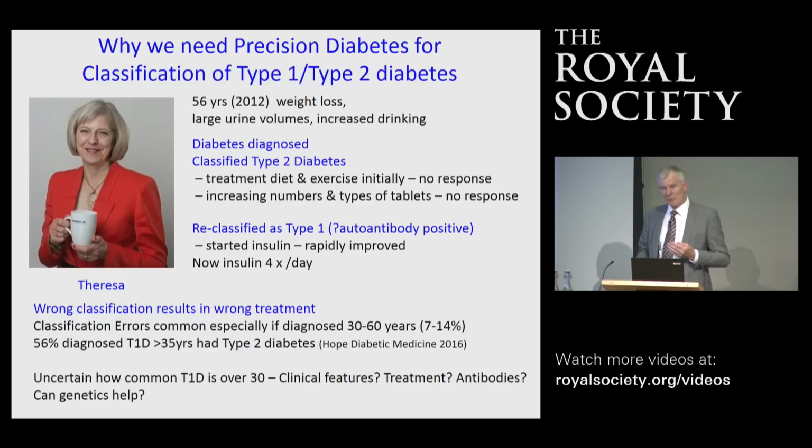But there's a real problem here because we haven't got any definition, any gold standard. Clinical features don't work well on their own. Treatment, we're seeing doctors are getting it wrong, so you can't use treatment to say whether it's type 1 or not. Antibodies are not measured routinely, and even if they are, there are false positives and false negatives. So how about genetics? Can genetics help in this situation?